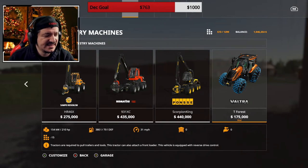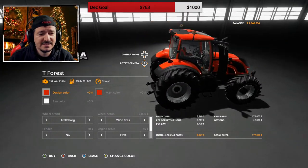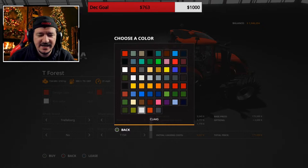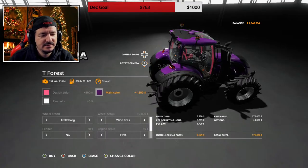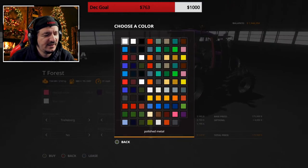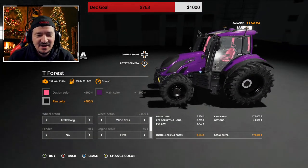Let's see. This is 15 slots, 210 horsepower. Options on this one. We got design color. This is actually a nice tractor, though. I wouldn't mind this as just a regular tractor. What is it looking at? The Vultra T-Series Forest Pack. Let's see. So you got any color you want, design color. So, of course, you can have it as Chance's pink, and then main color as Sam's purple. Right, Sam? I guess we scared him off. It's okay. We have that effect. Okay, rim color, you can have any color. That actually doesn't look too bad, if I'm being honest. My daughters would probably love this tractor.